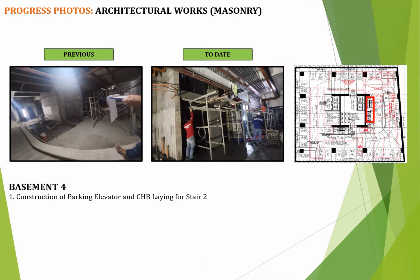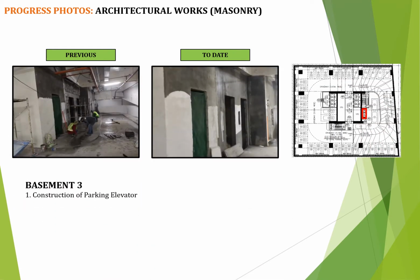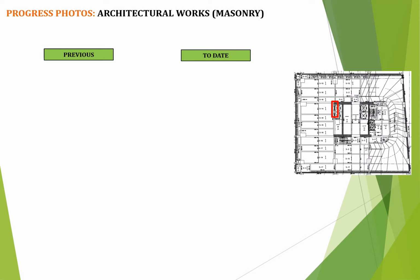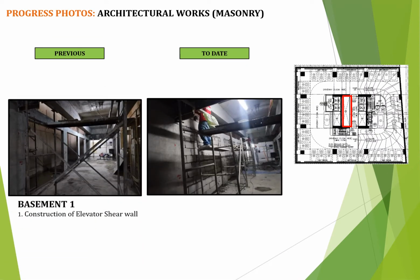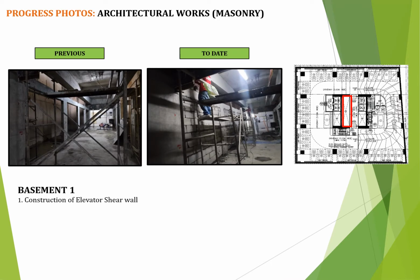Progress photos for architectural works: construction of parking elevator and CHB laying for stair 2 of basement 4. Construction of parking elevator at basement 3. Construction of drop-down wall at basement 2. Construction of elevator shear wall at basement 1.